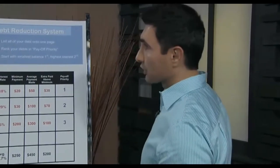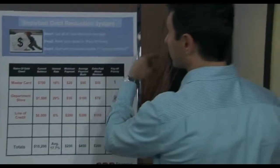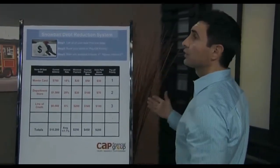This is a great exercise, like a workout program for your debt. It's called the Snowball Debt Reduction System, and basically what you want to do is, first of all, face all of your debt head on.